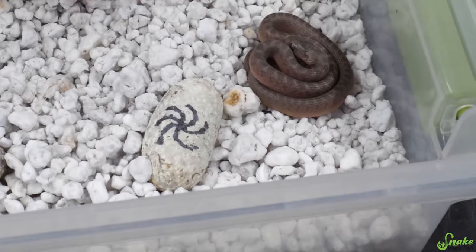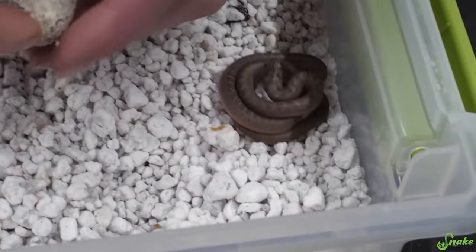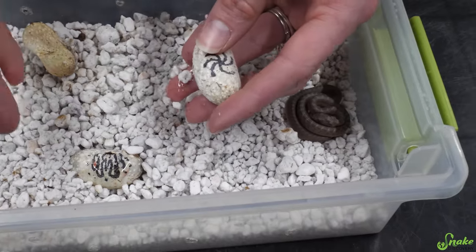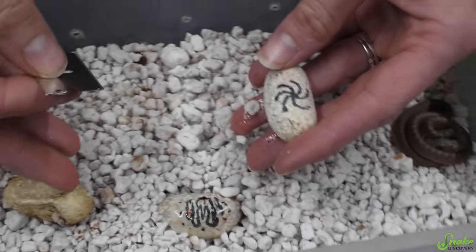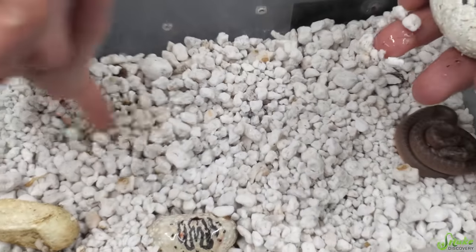I left the perlite pretty dry for these eggs because I've noticed that egg-eating snakes prefer drier climates. I've offered humidity boxes, they never use them, and they have perfect sheds in completely dry environments. So I'm thinking their eggs might prefer that too. They're also incubated in wetter environments, and they just don't seem to do as well. Yeah, they just mold out. So I think the key for the egg eaters is just to keep it dry.